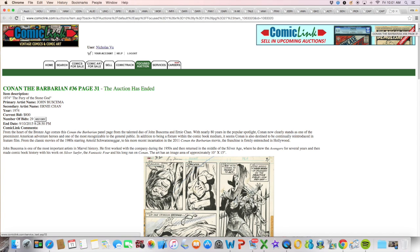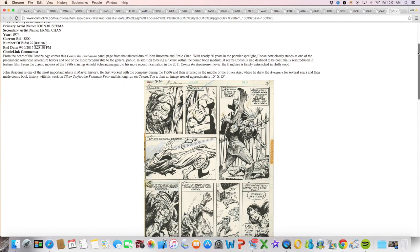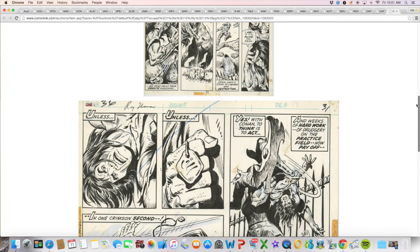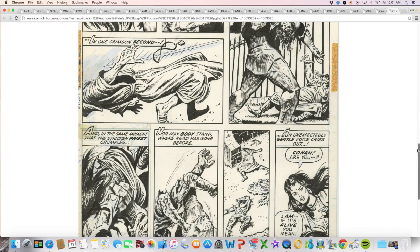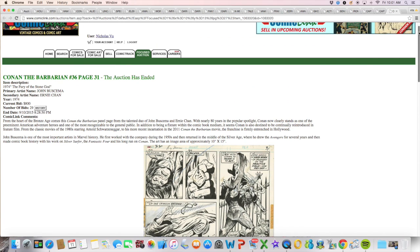And here's a Conan. This is for Damien, who is a big Conan fan of John Buscema. As you can see, 800. That's actually a pretty good price for a Conan page, I believe. I've seen them often for cheap, especially if you get the original art from the magazine and not the comic books. So Damien, if you want to get a piece of original art, if you want cheaper prices, focus on the magazine pages.